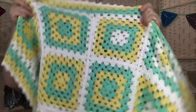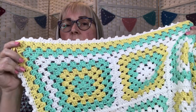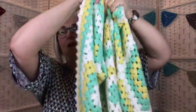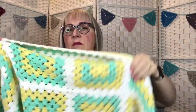Now it's baby blanket number 1. So this is it, made with Bendigo 10 ply cotton from Bendigo Woollen Mill, in the colours snow, primrose and mint. I just did a few different square patterns and joined it up to make sure that none of the same ones were together.